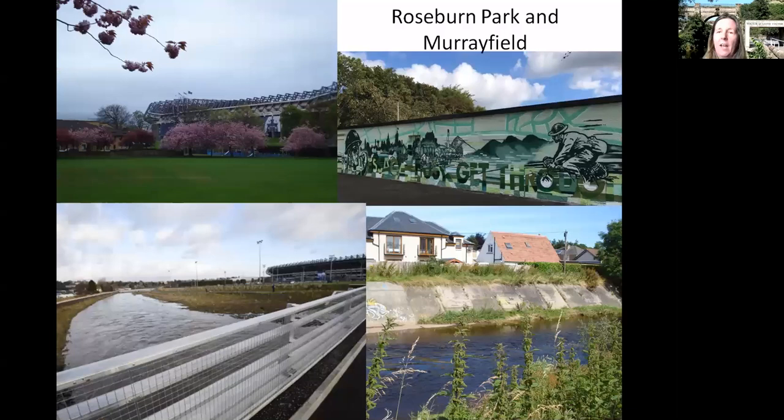Then we head to Murrayfield and Roseburn Park. This area has been probably the most extensively modified by the recent flood prevention scheme. In the bottom corner here, we've got original flood defence schemes, which were channelising the river with concrete sides. Now we have a broad two-stage channel with a bund and an embankment, or a levee if you prefer, style arrangement, which is the new way to protect the stadium and the surrounding properties from flooding.